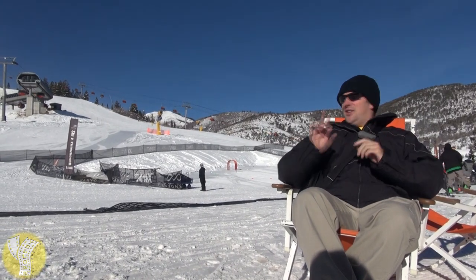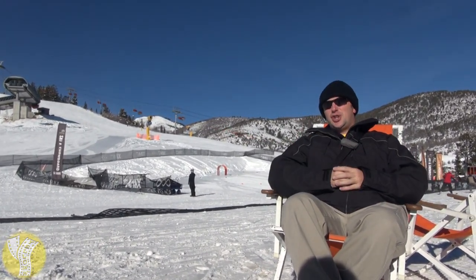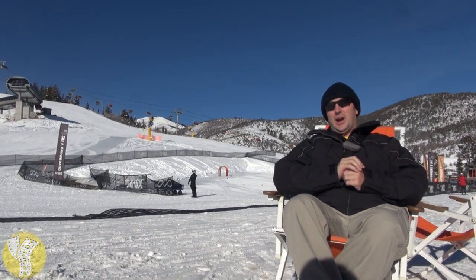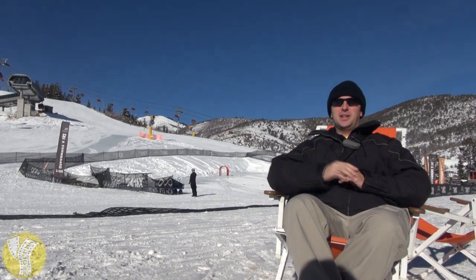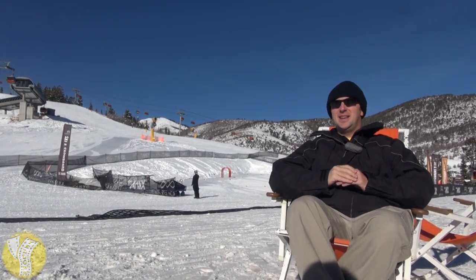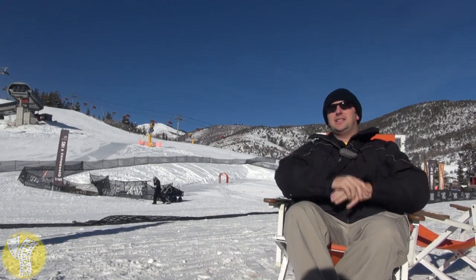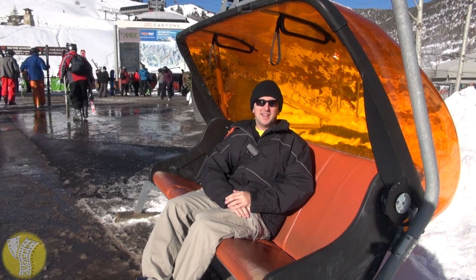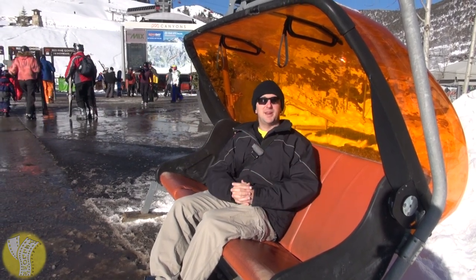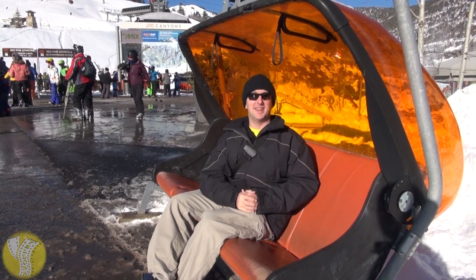Next to the village, the area underneath the slopes is known as Ski Beach because they've got these neat beach chairs. I have to tell you though, it is not quite as warm as the beach here. It's cool to come and check out the Orange Bubble Express. That chairlift that's behind me, they've got these orange domes that go over it to keep you toasty, as well as heated seats. The Orange Bubble Express is so iconic, they've actually got an Orange Bubble Express seat that you can use to take pictures in, or maybe do a travel video.